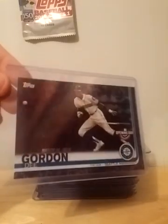Oh, there's some. Okay, so there's this Yordan Alvarez Chrome card. That's maybe like a couple bucks. It's not the best. This one, not even a dollar. Literally, I could do that in like a $1 lot. I could give you like four of those type cards for a dollar.